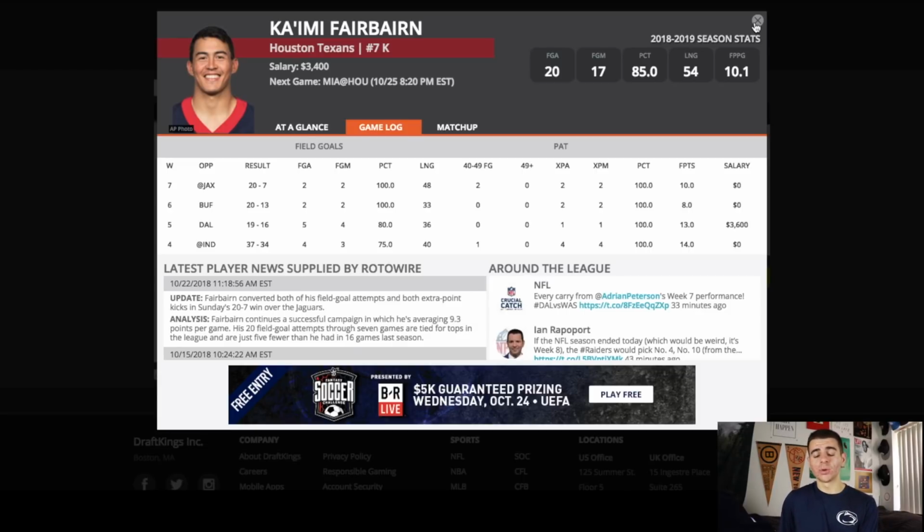But again, if those guys score a touchdown, that all goes out the window because even if it's a 1-yard touchdown, they're getting you 7.1 points right there due to the DraftKings PPR. And then all they have to do is catch another ball to outscore a good game from a kicker. So that's the risk that you're doing there.